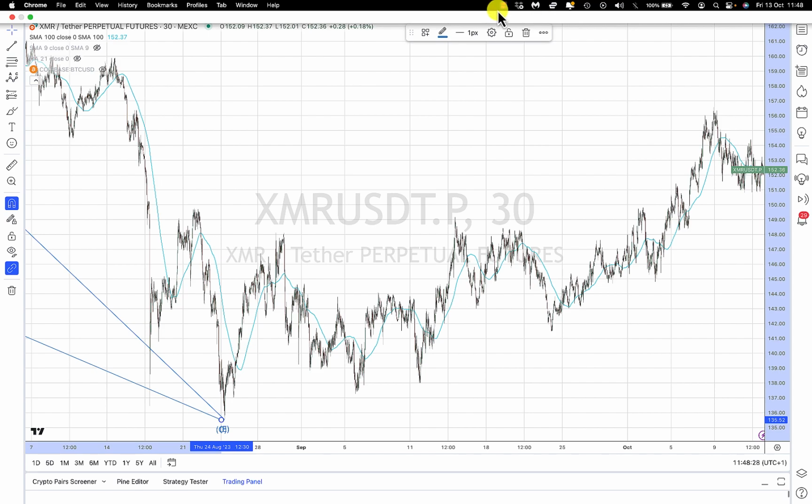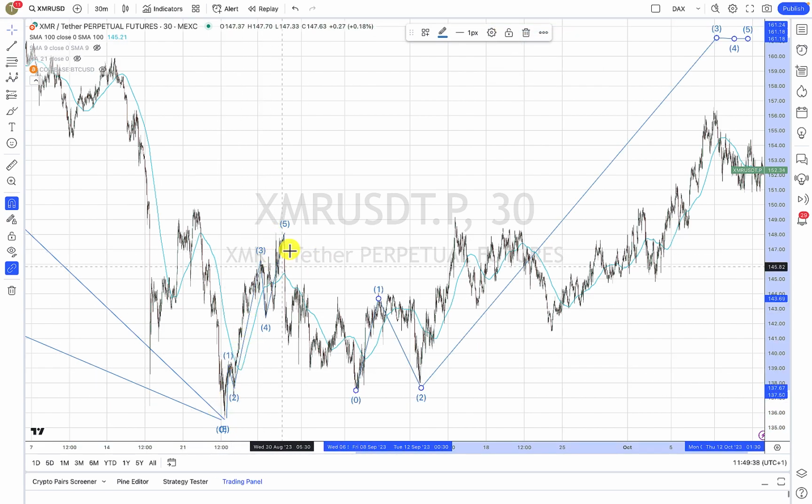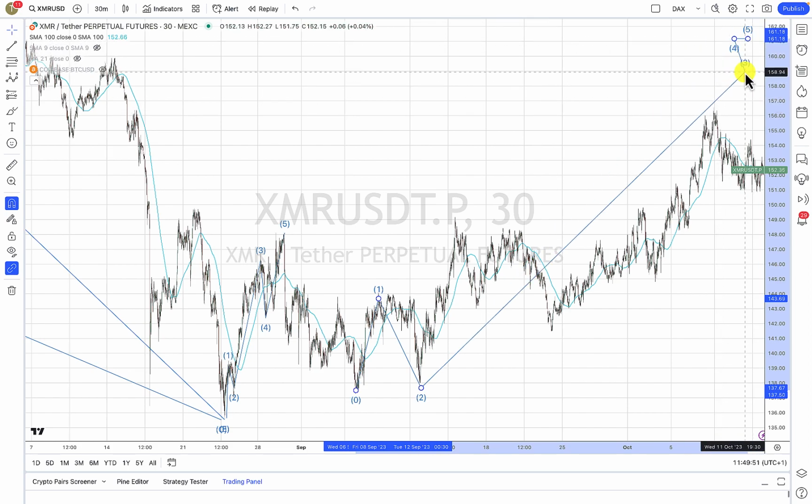Let me just write in the letters, as it were. Okay, so we've got 5 up here, which is encouraging. A, B, C down to there. We've got a 1, a 2. I think that's probably a 1 of 3. A, B, C, 2 of 3. 3 of 3 in progress. 1, 2, 3, 4, with a 5th coming in, so the 3 maybe around here. With a 4 and a 5, that may not be how it works out, but that's what this pattern suggests at the moment, although there are alternatives as ever.